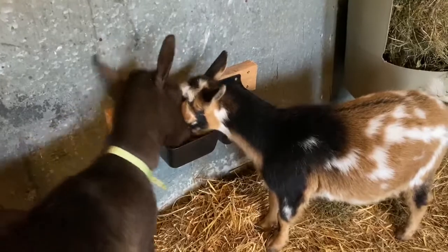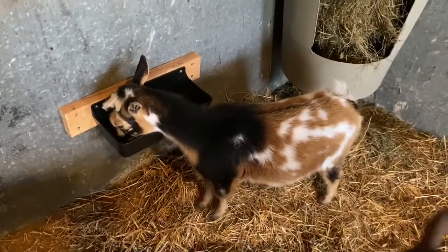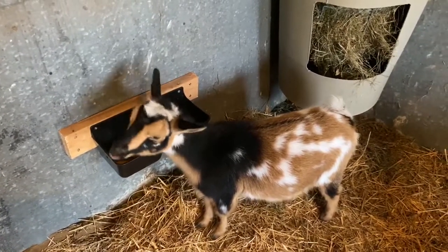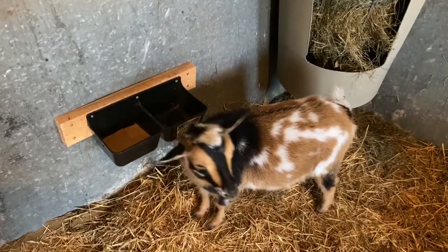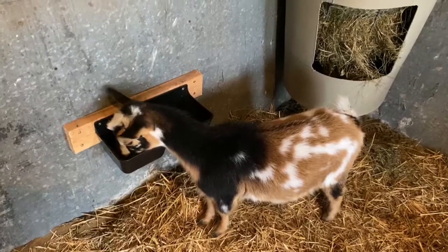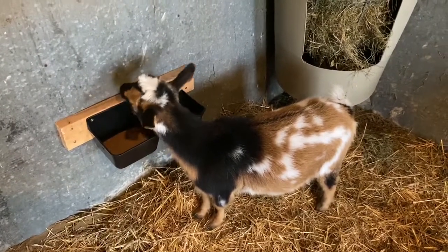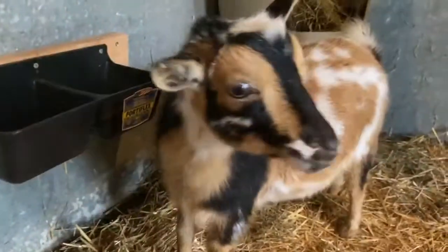They've never had free choice minerals before, which some of you might say, oh, what? No free choice minerals? But they've had it top dressed on a semi-regular basis, and now that they're going to be going into breeding season and then pregnancy and then kidding, I am offering free choice minerals. I will not be offering free choice minerals to my junior animals, however.